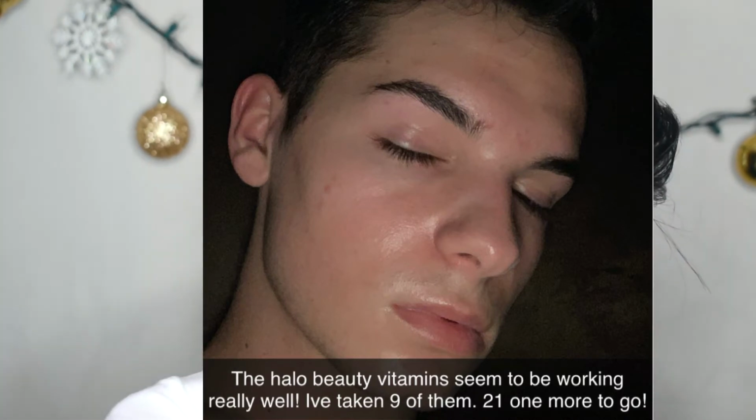So you can see I have a lot more glow. I have less redness, and of course it is a little more pixelated. It's just overall, you can see improvements already.